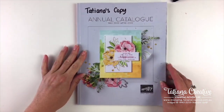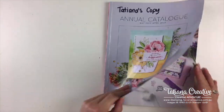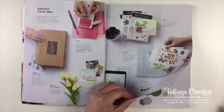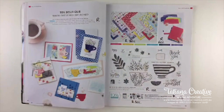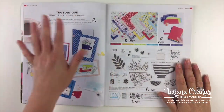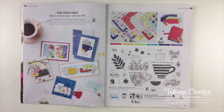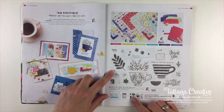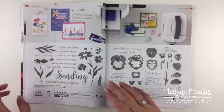Now for the annual catalogue, I've gone through the catalogue and marked everything, so it should be all correct. And let's do the flip through where I go through all the retiring items and I point out carrying over as well. The Tea Bouquet suite, all the suites are retiring, so I'm not going to point through them each time. The suites are all retiring, even if some of the products are not. Cup of Tea, stamp set, dies, the bundle is all retiring, the DSP and the Memory and More cards.